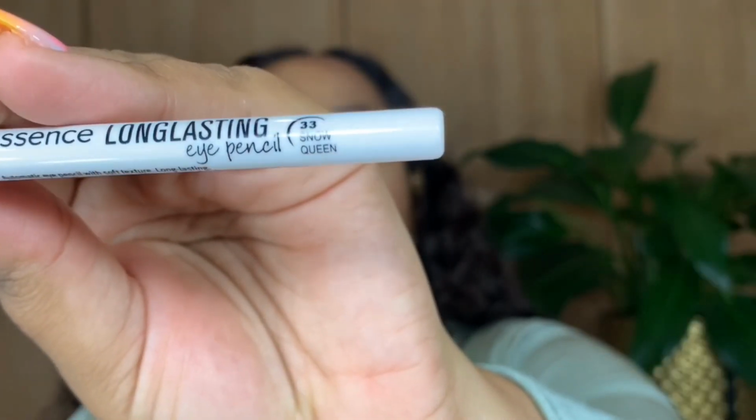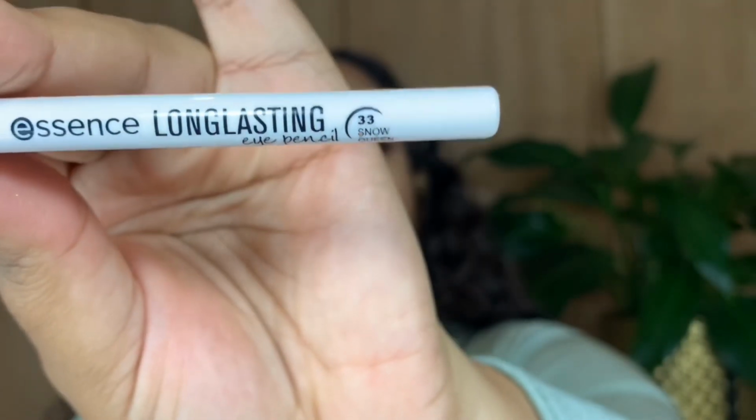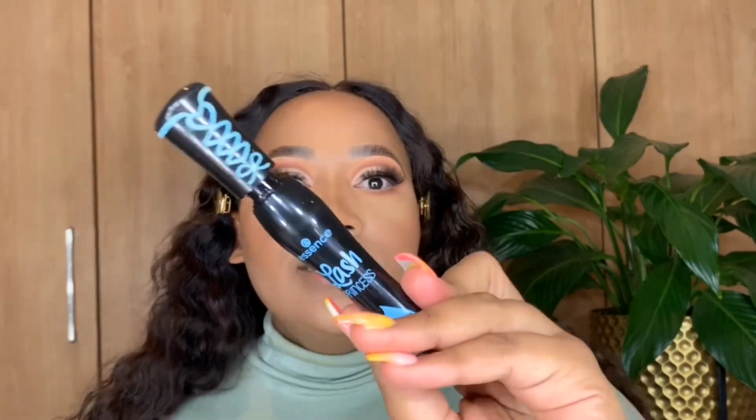Now I'm going to line my waterline with this lip pencil from Essence, in the shade number 33, Snow Queen. I'm going to use another Essence favorite, Lash Princess waterproof mascara.